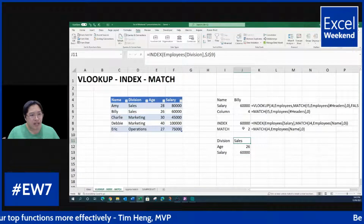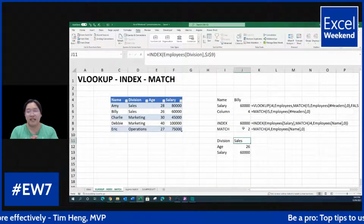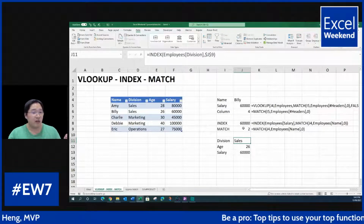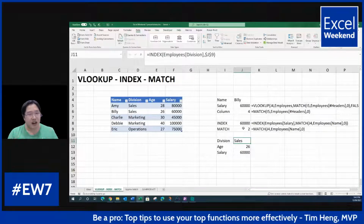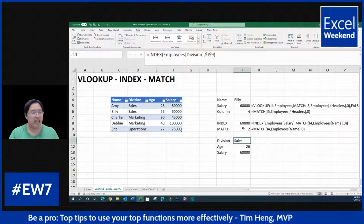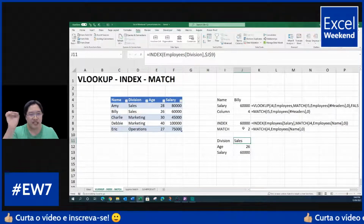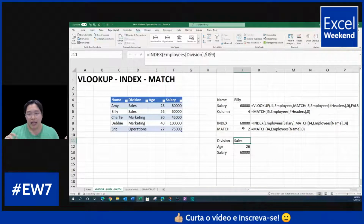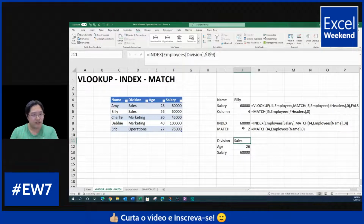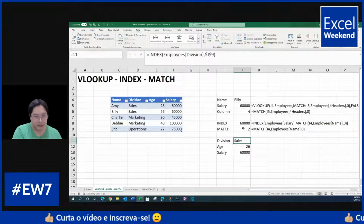When we're using index match, index is really quick. Index basically says go to cell, go to the second row, go to the 5th row, go really quickly. The time taken in a VLOOKUP or an index match is actually in the match section. It's where is this value located in this big list of results that we have. And so the less matching you have to do, the faster your functions are going to be.